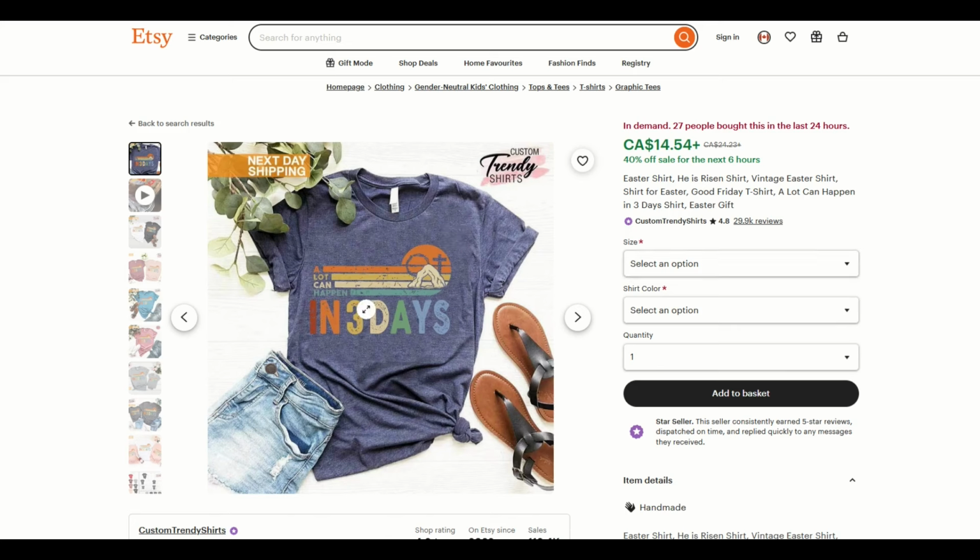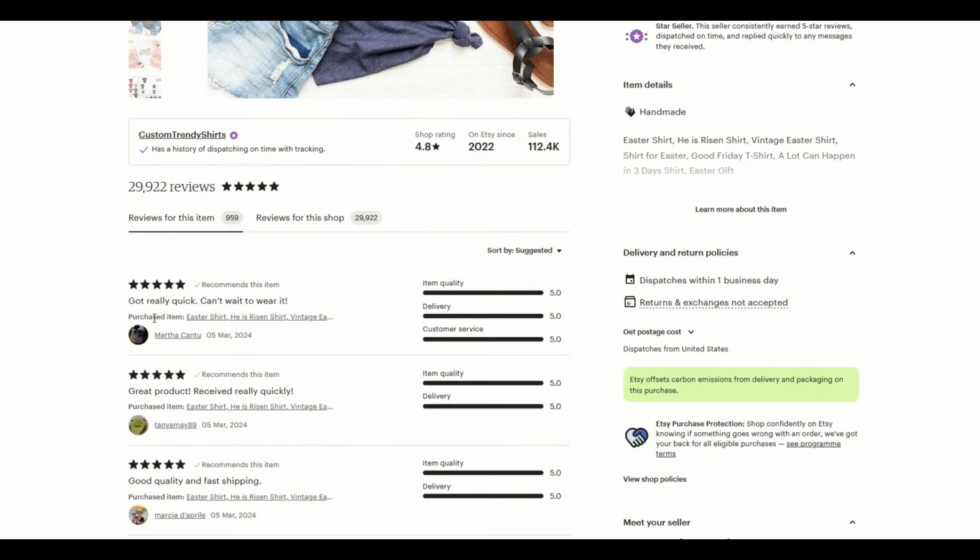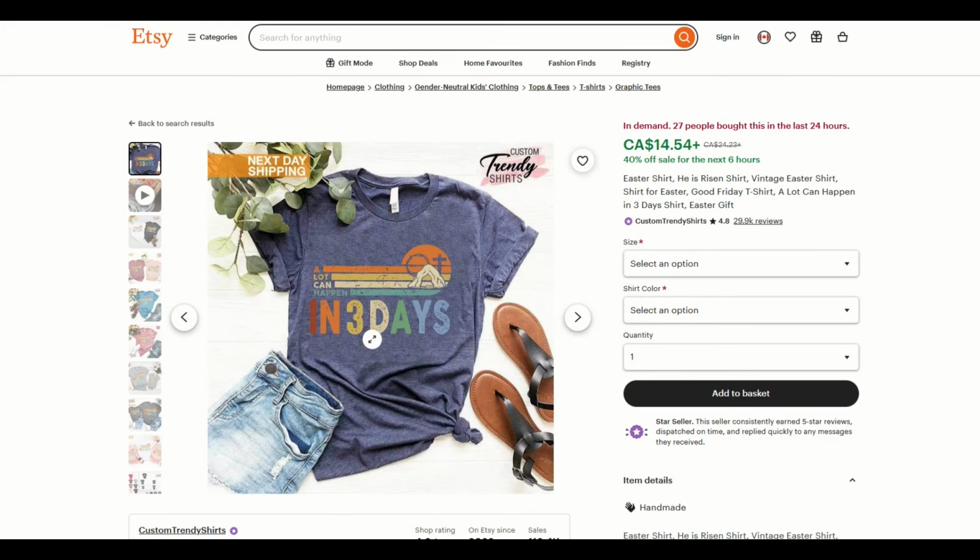Typically retro sunsets, very easy to read. This does not feature clip art. I'm not saying the other one's bad. I'm just saying this one seems to have struck a chord with more people. This is also a star seller as well though, so it could be that they're just getting more eyes on their designs. We can see down here with the reviews, there's lots of reviews for this shirt. It's quite popular. So if you could make something similar, not suggesting you rip it off, but if you could make something similar, you may be able to compete.